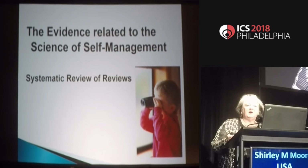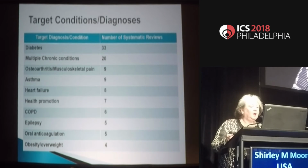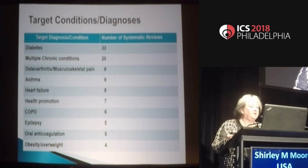Quickly now, I want to talk about some of the evidence today. It's been accruing fast over the last 10 years. First of all, in our recent literature review, we were looking at what the target conditions or diagnoses are in which this was studied. By the way, this was a review of the systematic reviews. And there, as you can see, diabetes is the one that has the most reviews.